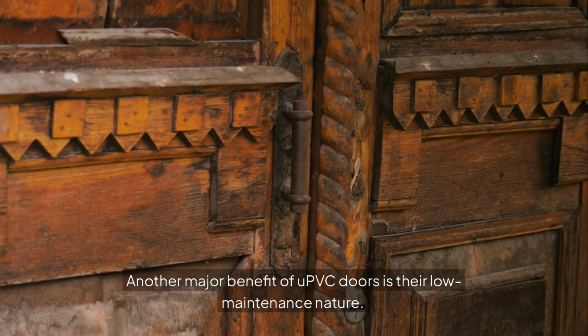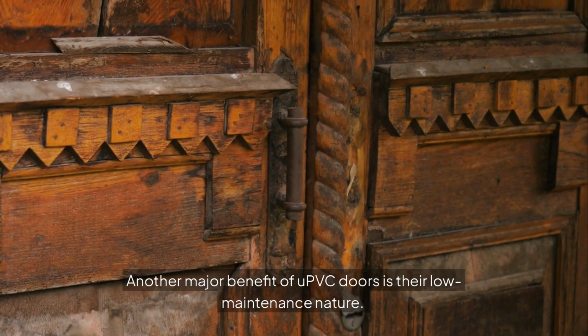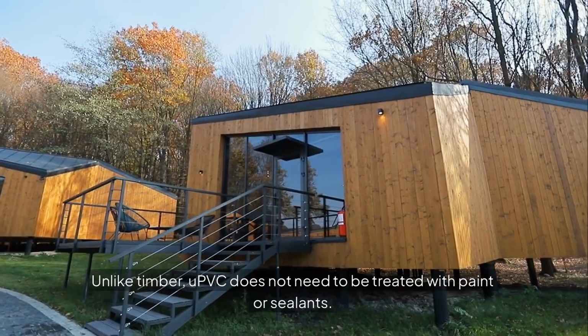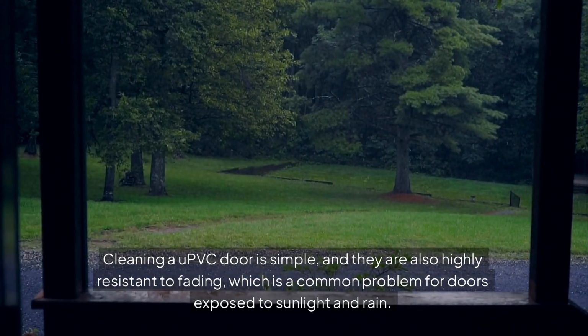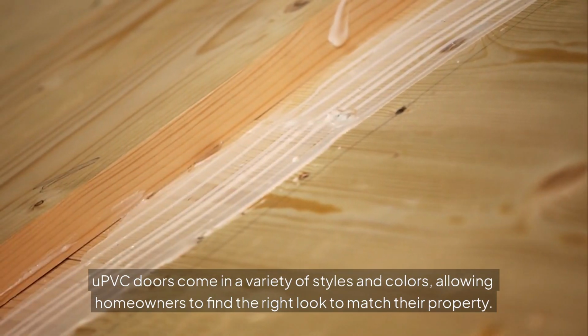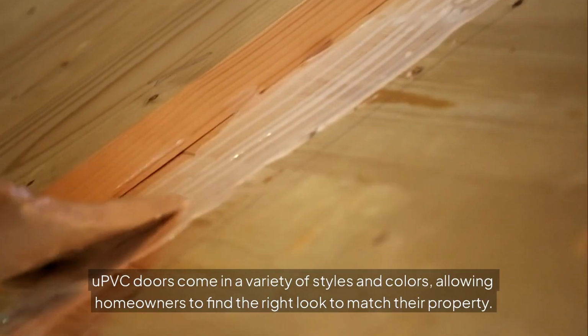Another major benefit of UPVC doors is their low-maintenance nature. Unlike timber, UPVC does not need to be treated with paint or sealants. Cleaning a UPVC door is simple, and they are also highly resistant to fading, which is a common problem for doors exposed to sunlight and rain. UPVC doors come in a variety of styles and colors, allowing homeowners to find the right look to match their property.